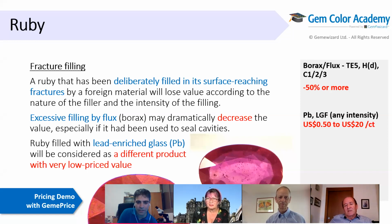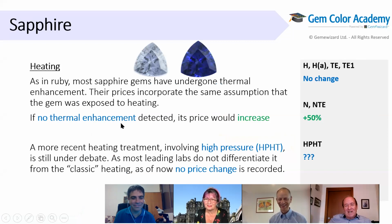You just mentioned to me that there is a joke inside our labs that every time a gem like this enters for inspection, it gets a nickname of a ruby-filled lead glass. Yes, not lead glass ruby, the other way around.